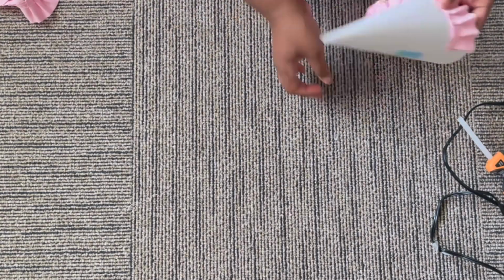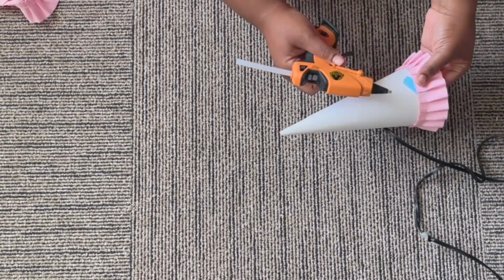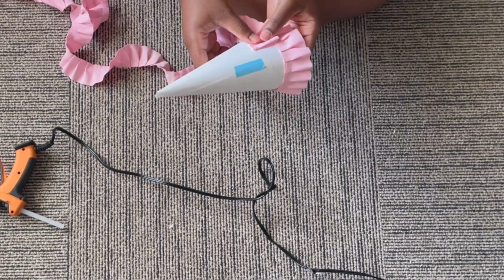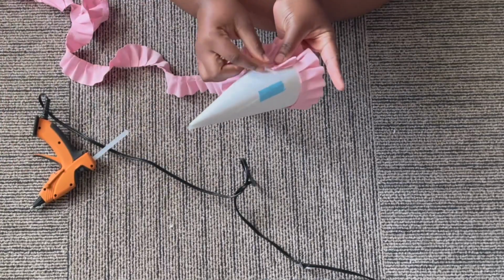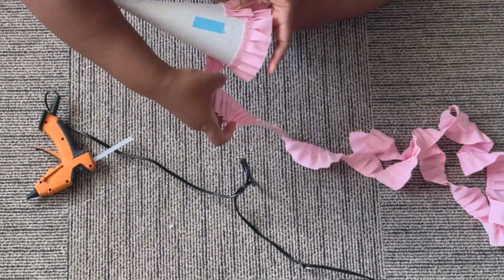But I want to say I got a yard worth of ribbon for this, and I had a lot left over, so I highly recommend getting this. And it just really gave such a cute look. I'm going to show you guys a few more times what I'm doing with this, and then I'm going to move to the next tree.